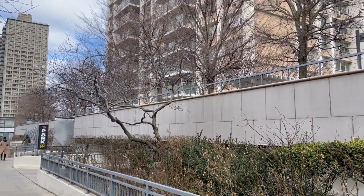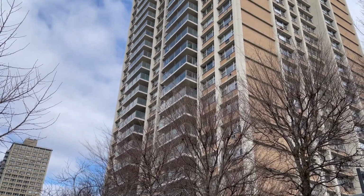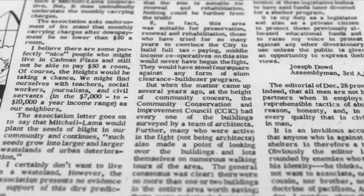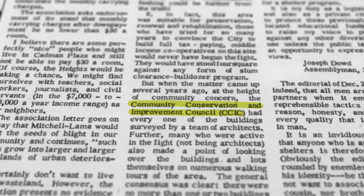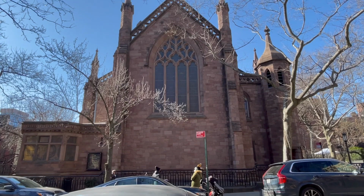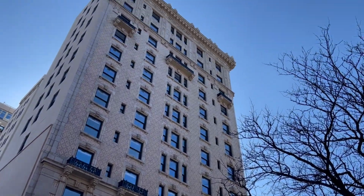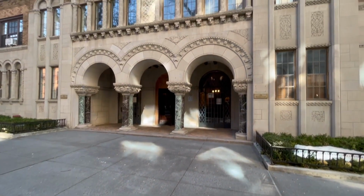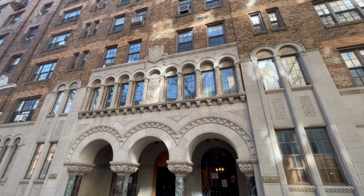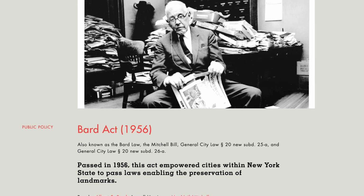When the city proposed destroying 7 acres of the neighborhood to erect a 20-story apartment building in 1959, locals formed the Community Conservation and Improvement Council, or CCIC, whose goal was to fight the destruction of the, quote, historic atmosphere of the Heights' quiet, secluded streets. They saw an opportunity to leverage New York State's little-known Bard Law for historic preservation.